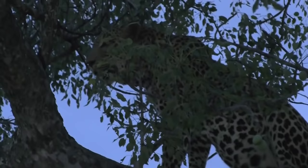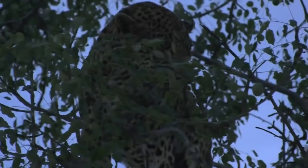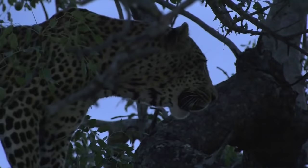But we'll be with Tingana for a while, so you can see he's kind of moving around in the tree. He's just trying to get himself settled. The male lion in Suku is still taking it very easy. Now he's a bit, I mean, he's not what Tingana should be in terms of his size.